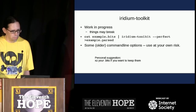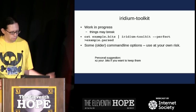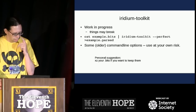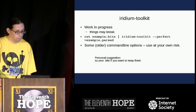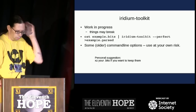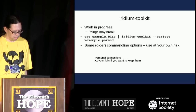the Iridium Toolkit takes quite some time. I mean, it's way faster than real time, but if you capture Iridium for 2 days and then run it through, you will have to wait about an hour or so until it's done. You can get some speed ups there if you install PyPy, and that makes it faster, but the result will be the same. There's also quite a few other command line options in there, but use at your own risk. They have not been maintained.